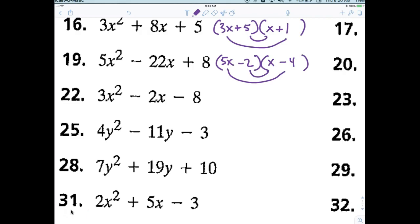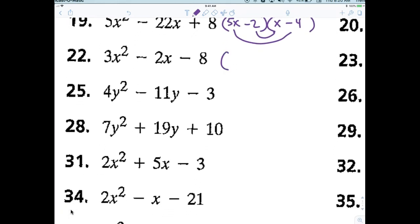All right. So here we go. Let's do 22. Okay. Now, go ahead, James. Alright. So I did 3x and x, and then on the left parentheses, positive 4, and on the right. Let's see if he's right. 4 minus 6, -2. Easy. Very easy.